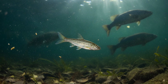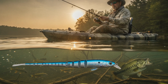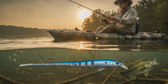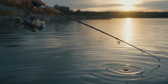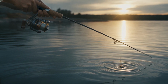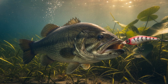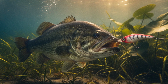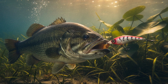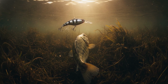Now compare that to how most of us work a lure. We cast out, wait a second, and reel back in a straight, predictable line. Even when we try to add action with our rod tip, there is often a mechanical rhythm to it. Twitch, twitch, pause. Twitch, twitch, pause. Predators have been watching that exact same mechanical movement pass by their faces for their entire lives. They learn to recognize the fake pattern.